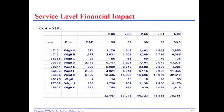Now, management needs to establish a desired service level for finished goods. In your company, what is your goal? Is it 99%, 98%, 95%? Is every item treated the same? Take a look at this visual. Do you notice the financial impact of a service level decision? Do you notice the difference in quantity and value between the different levels? So if I go from 99% down to 97%, how much am I reducing?